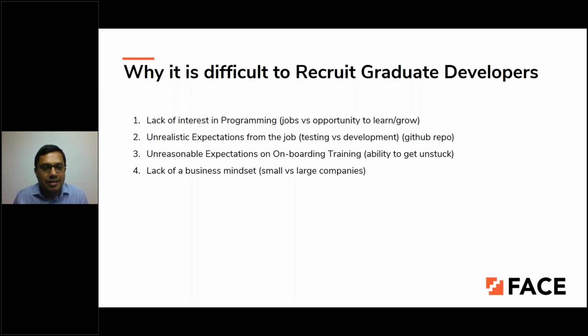One of the reasons why it's difficult to recruit developers is because there are not enough good graduate developers out there. Now, that seems to be a standard reply. But when we started digging deep, trying to understand the recruiter's problem, or in the case of a startup, the recruiter is often the founder, co-founder, or the leadership team themselves. When we started interacting with these kinds of people, we were able to drill down one level below the supply demand equation and find out what the actual problems are.